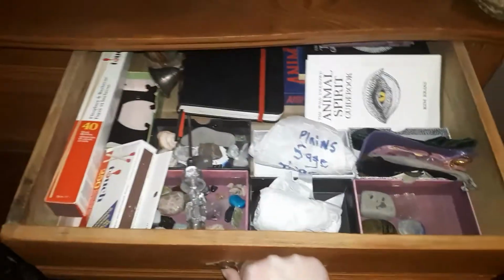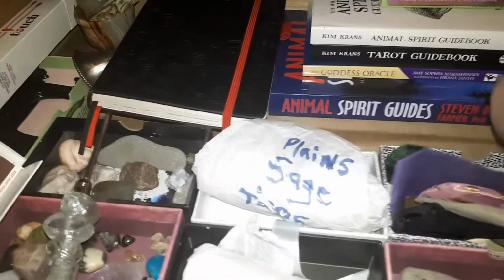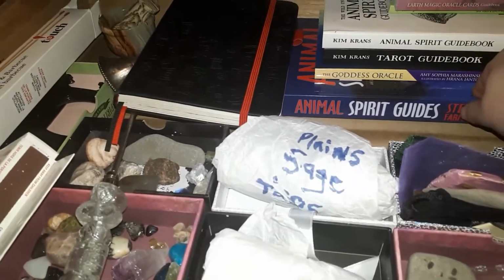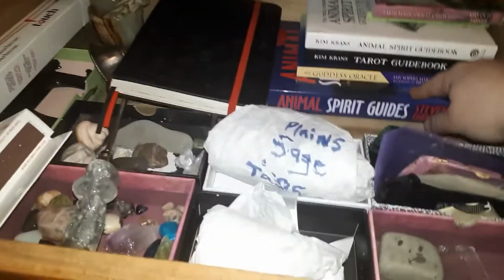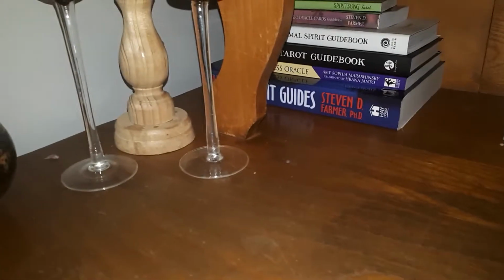Other drawer. Similar. A bit messier. I've got my deck guidebooks and my Animal Spirits Guide, Stephen D. Farmer book. These are the books I actually use, and you know what? I'm going to move them. Ta-da! There. Now I've got something to go here. I really like that because I don't like having my decks in the boxes. I like having them out where I can see them and touch them and play with them. Guidebooks. I like that.